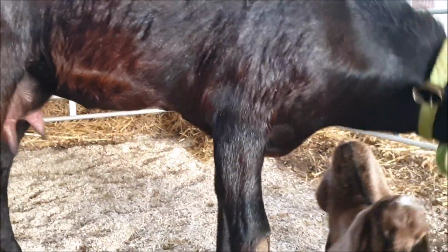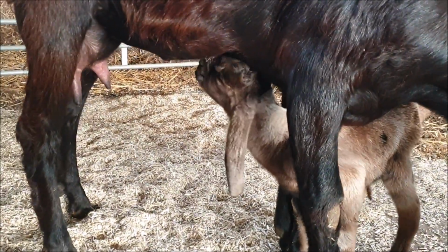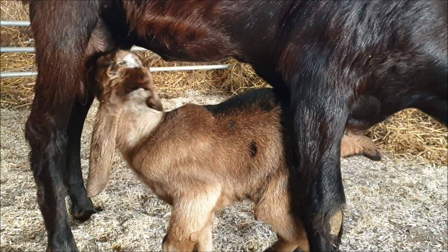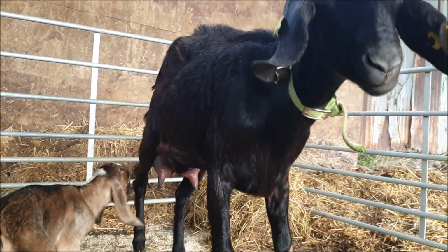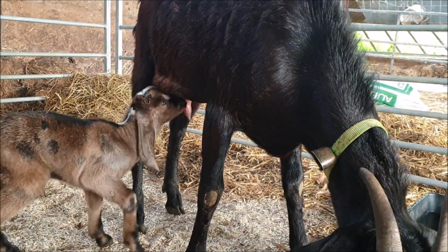Come on, quickly, try and get in there. Or have you had enough? Try and get in there while she's still eating. That's it. Pi, you've got to let him drink, love. Otherwise I'm going to have to get in and hold him on there.